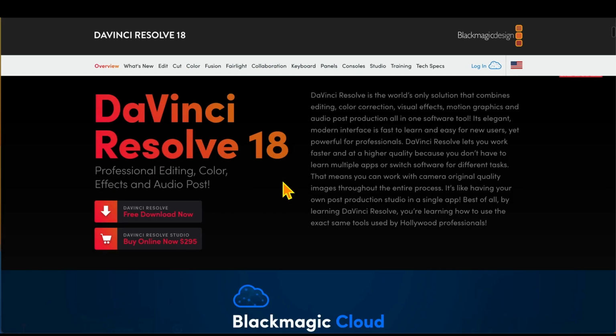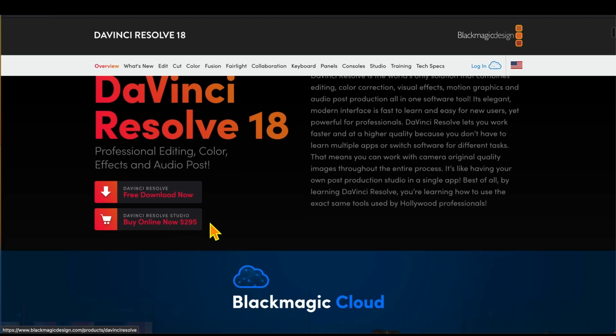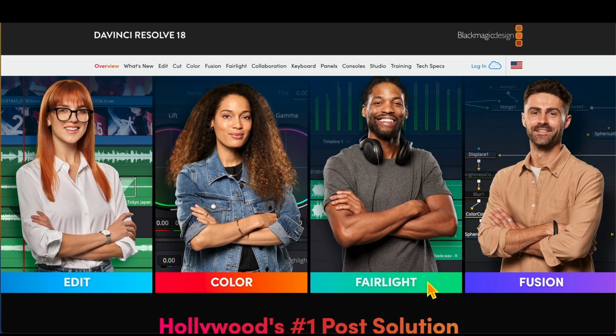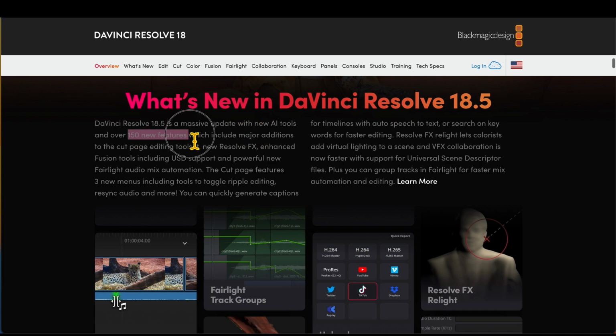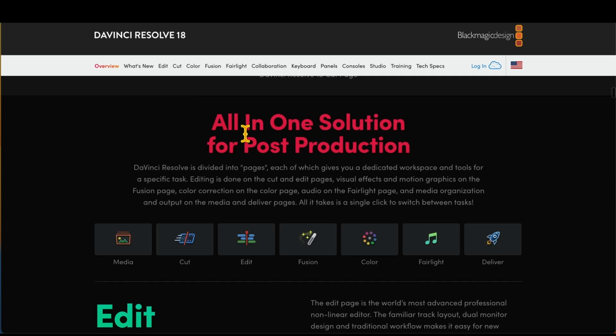I'm scrolling down to DaVinci Resolve 18, and we have here DaVinci Resolve free download now and DaVinci Resolve Studio for a price. Here it's actually divided in pages. We have the edit, color, fairlight, and fusion. And what's new in DaVinci Resolve 18.5 is a massive update with new AI tools and over 150 new features. Then we have the multi-user collaboration here, all-in-one solution for post-production.